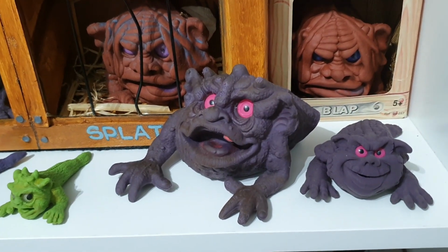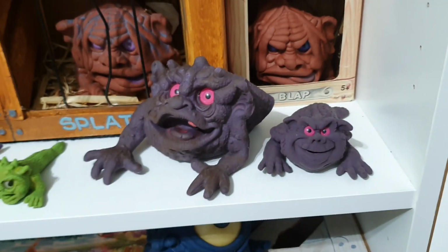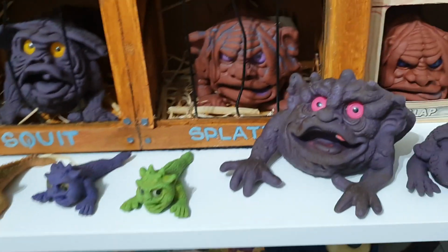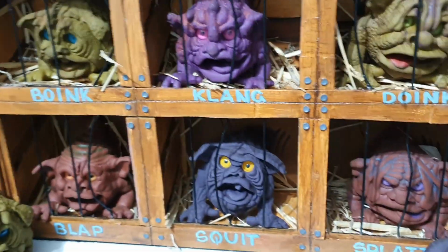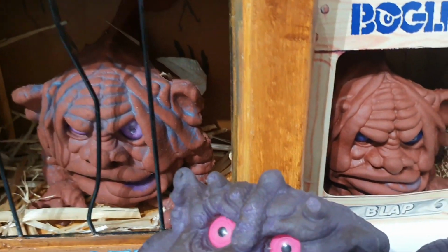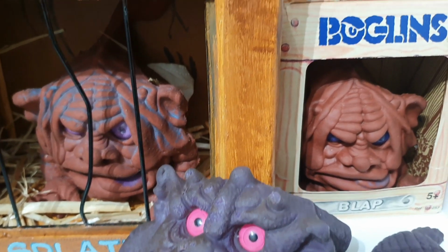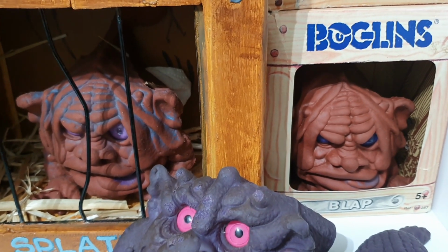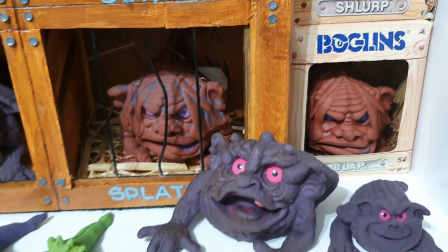That's Lick, another action Boglin. Unfortunately, his licking mechanism is missing. He still looks groovy hanging out there. You can also see he's a slightly darker purple. There are slightly different colour variations between some of the Boglins. Look at those two there. Not sure if, with the two Splats, one's missing its paint and one's got better paint than the other, or whether he just didn't have the paint in the first place.